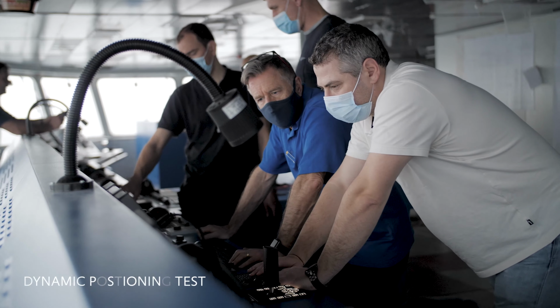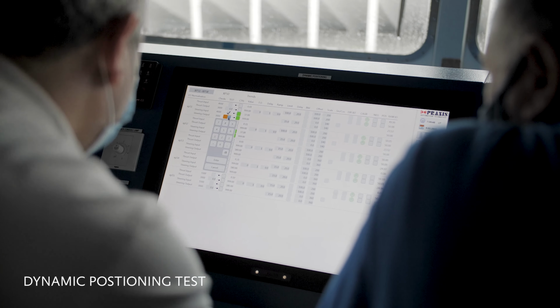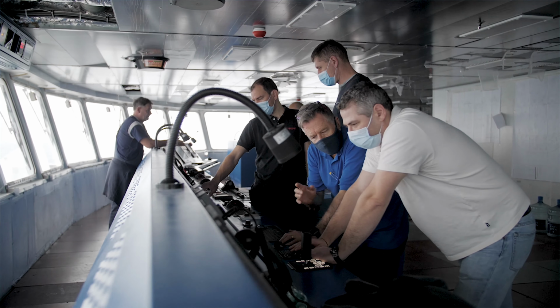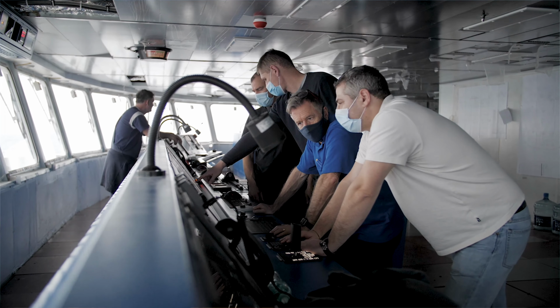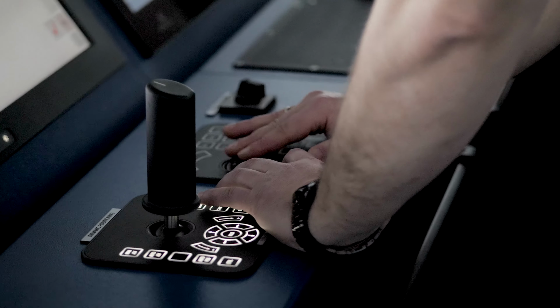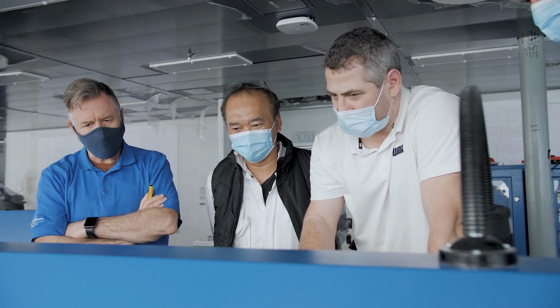We also have a dynamic positioning system which will help keep the ship stable and in one place. In case the weather does turn a little nasty, we can always get people back safely by creating a lee with the ship. Press of a button and the ship will stay in exactly the same place while we recover the boats, or indeed launch the boats.